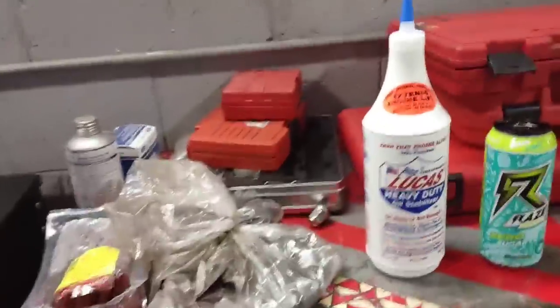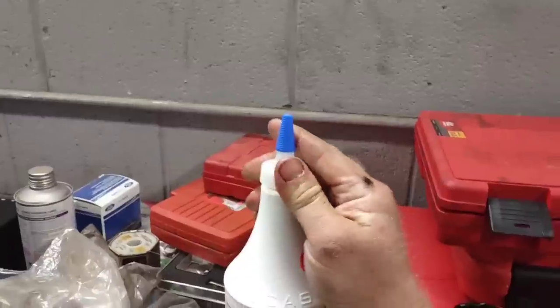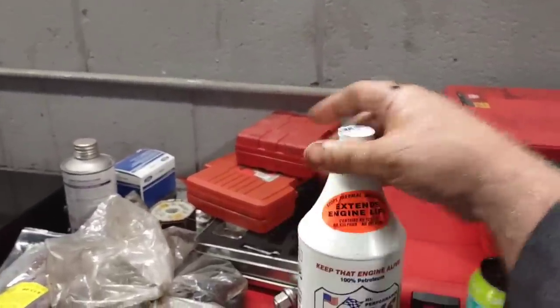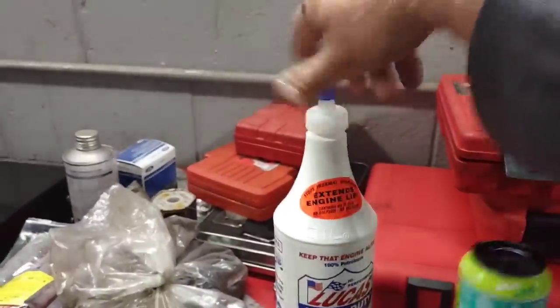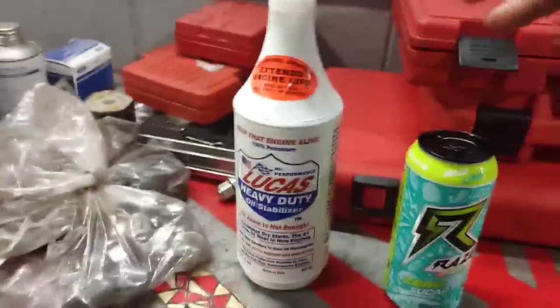See you tomorrow, bud. Okay, so I chose not to go with the Lucas. As you can see, it's still sealed. I didn't want to change the variable. I went with a heavier weight oil or a thicker oil, and I just left this still intact, and I'll choose to use this another time. I thought about it, and I was like, you know what? Don't reinvent the wheel. What I just did was working.